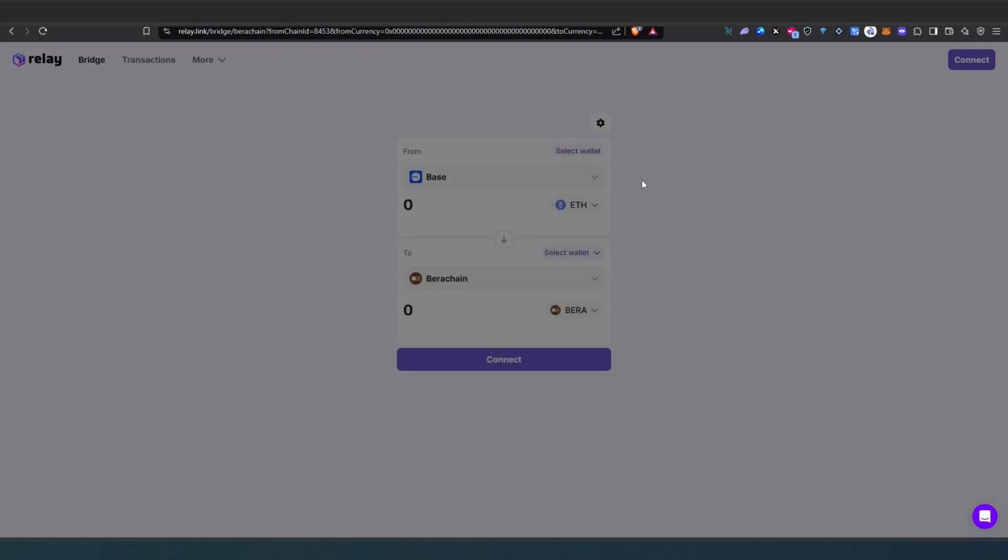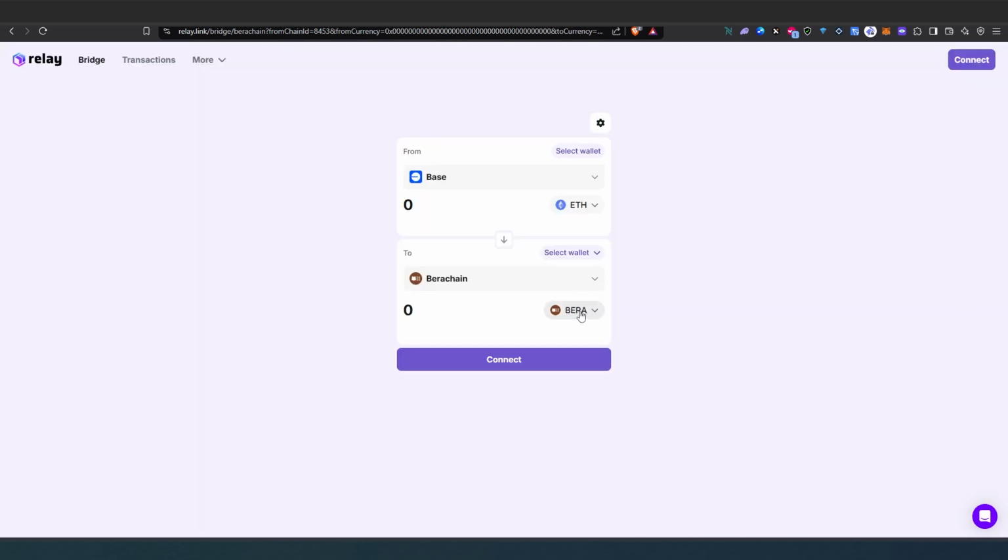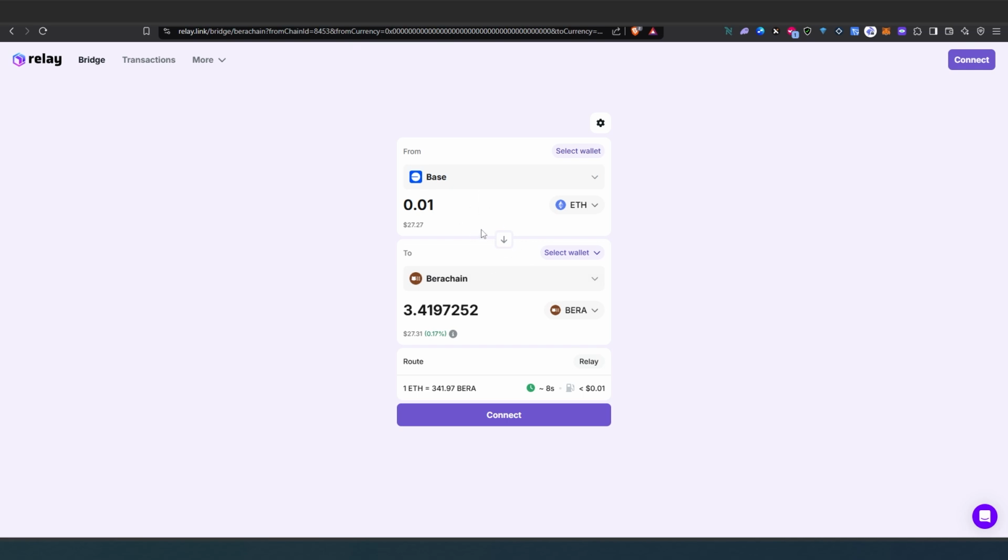They're also offering different options, but in this case, we're just going to stick with Bera. Let's say set the amount, and it's gonna fetch, calculate, and give you the amount which you're gonna be getting for this transaction. Most likely you'll only pay, let's say, 4 or 5 cents, and this is pretty much it. That's how you bridge from Ethereum or other tokens into BeraChain to get BeraChain tokens.